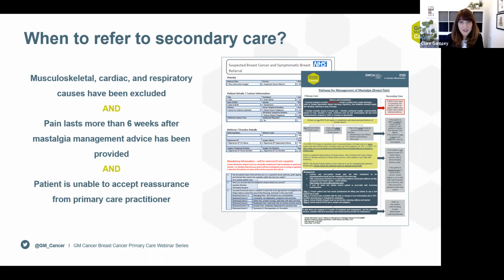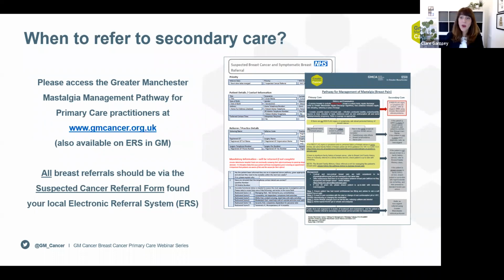If then, after 6 to 8 weeks of trying these simple treatments, they're still struggling with breast pain and unable to accept reassurance from a primary care practitioner, we will of course see these patients in secondary care. All breast patients should be referred using the standardised referral form, and breast pain patients should be referred on a non-urgent 2-week wait pathway. I'd just like to point out the pathway for management of mastalgia that has been developed.